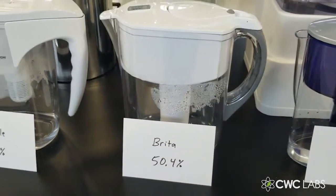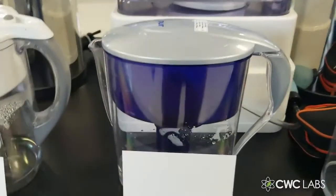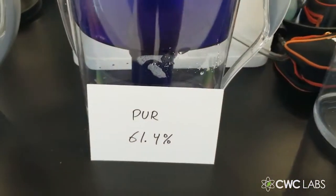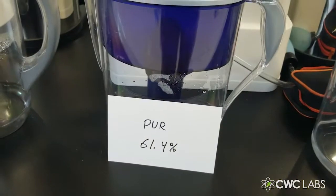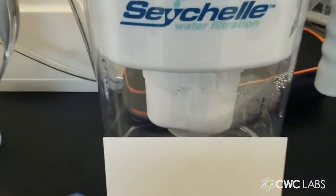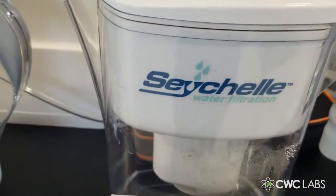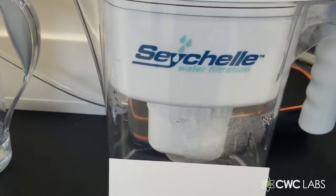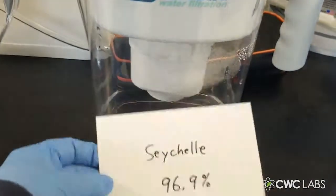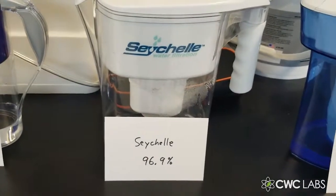So now we're getting to about half of the glyphosate removed. Continuing with the water pitchers, the Pure water pitcher removed 61.4%. Definitely starting to get good. Then we have another Seychelles water filter, this time with a much larger filter element in it and a different brand name, a different model name. I don't know what they call this one, but it's a very large filter media that it has, and this one removed 96.9%, which I think is very impressive.